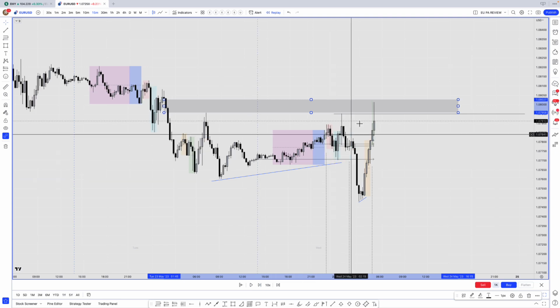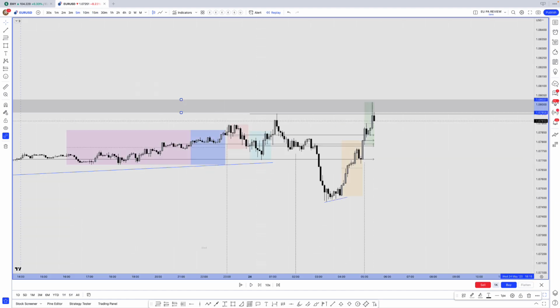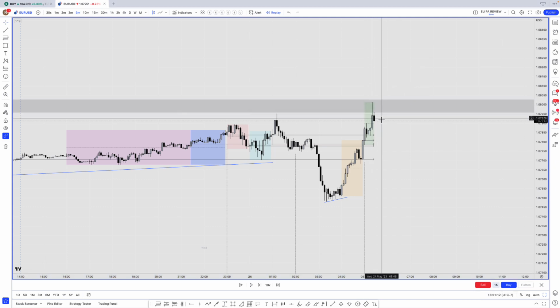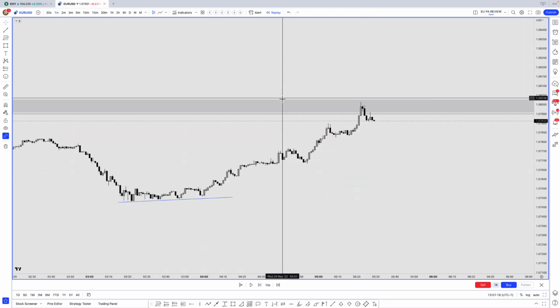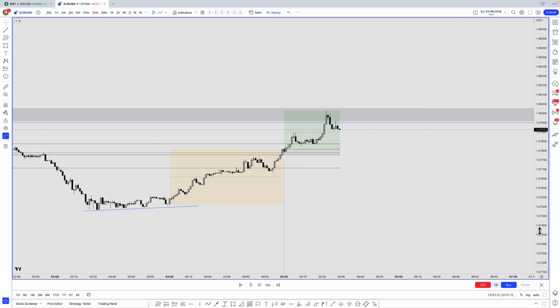So this came here, we got a massive reaction on the 15 right off the bat. We get exactly what we want to see. We get this rejection candle followed by a bearish on the 5. Now we can go down to the 1 and just kind of keep an eye on it.